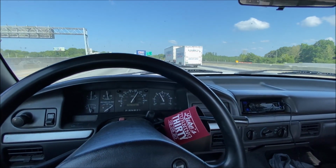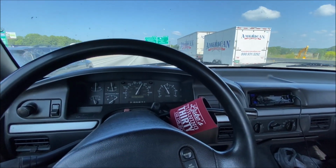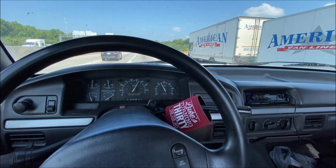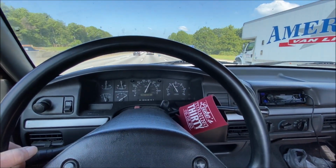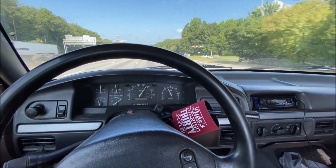Gas mileage just sucks. I don't think I'm getting great mileage. I think I'm in the neighborhood of 10. Let's see. Both the tanks work, which is pretty wild. But yeah, so death wobble, random dying, and transmission. Those are my three concerns with this one.